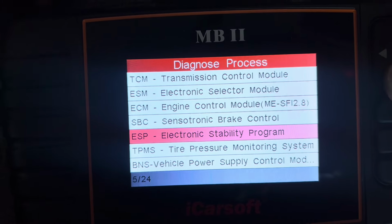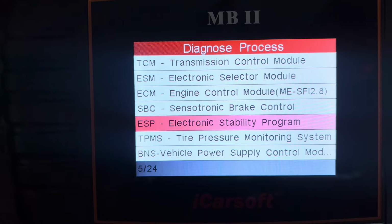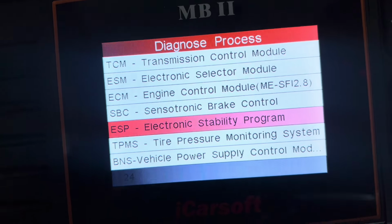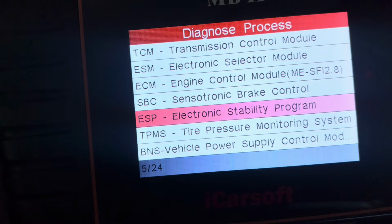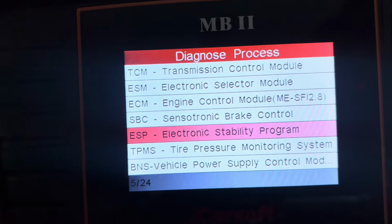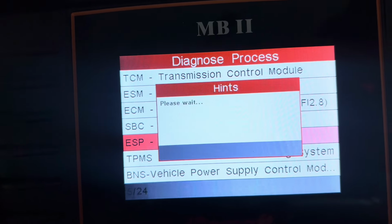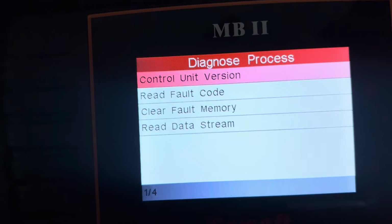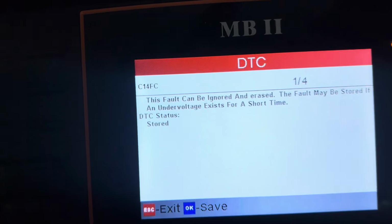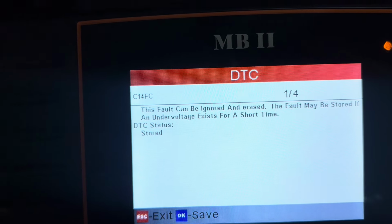Now, I've also learned that ESP can also indicate something because it has a lot to do with the rotational action of your vehicle regarding the wheels. The transmission, all that stuff communicates with each other. So there could also be something here that's giving me some indication or pointing me in the right direction. So let's see. All right, that doesn't really seem important.